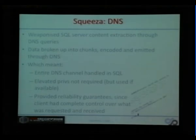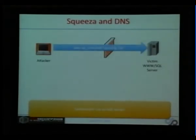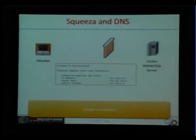All right, so the first example I wanted to show you is using Squeezer via DNS. It's really simple. I'll just jump straight to the picture. It works like this. Via the firewall, you deliver your SQL injection attack. And in this case, we're executing ipconfig /all. That generates some output, right? The output of the command is generated. But we don't try and access this output. What we do is we have the output written back into the database.